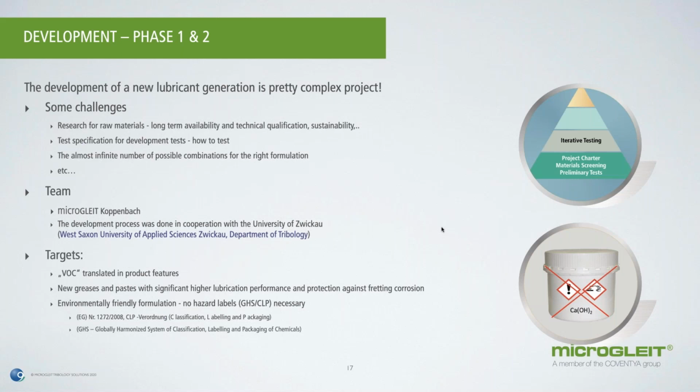The targets are clear. We have to translate all the VOC data into product features. We want significantly higher lubrication performance and higher protection against fretting corrosion. And last but not least, we want to have an environmentally friendly formulation. So we don't like to see hazard labels on the cans and drums.